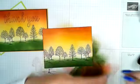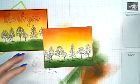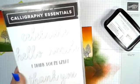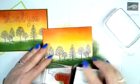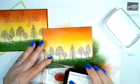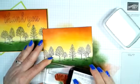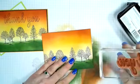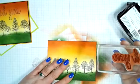Okay, so now we're going to stamp our sentiment. Make it black again. And I'm using the thank you from the Calligraphy Essentials down here on the bottom. So we're going to ink that up. And again, I'm going to tip it over like this and ink it up and get it real inked. Okay, so now put it on here.